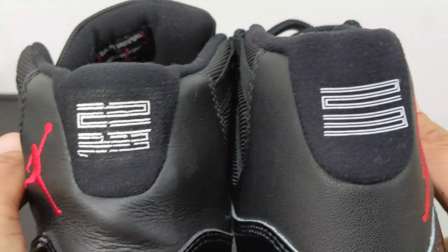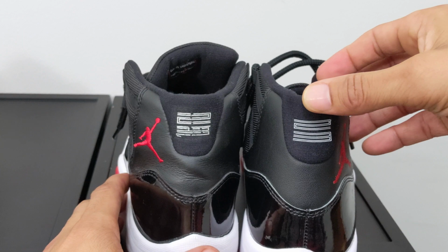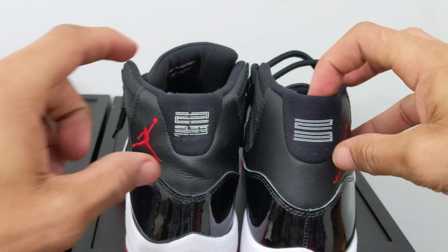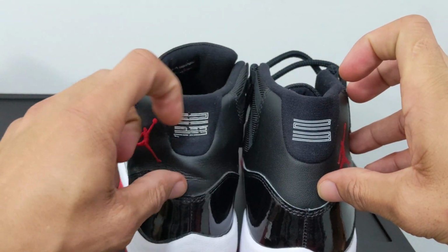And then when you compare the 23s on the back, they're identical. It's printed on white, but the materials that are behind that, you're going to have a little bit more plush in the 2019s compared to a little bit stiff 2008s.